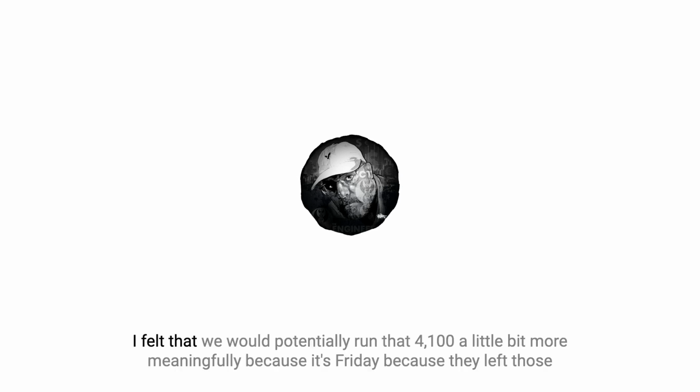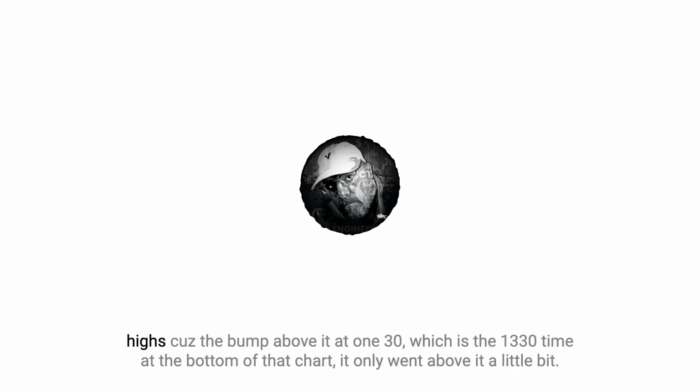I felt that we would potentially run that 4100 a little bit more meaningfully because it's Friday, because they left those highs, because the bump above it at 1:30, which is the 13:30 time at the bottom of that chart, only went above it a little bit.